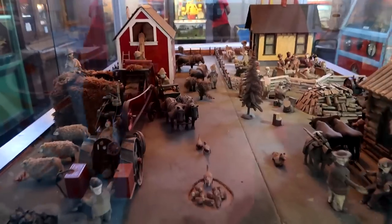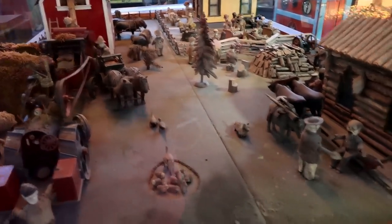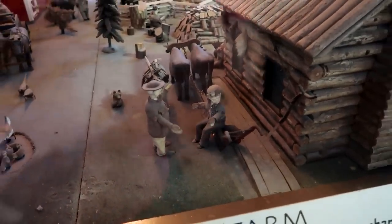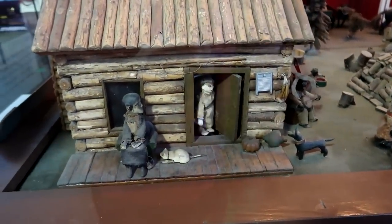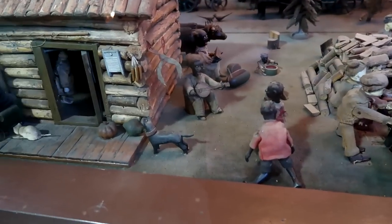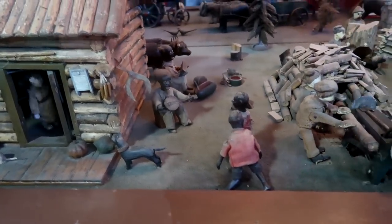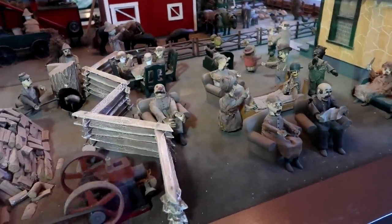And there we go. The whole farm now bustling with activity. You can see these two men telling each other stories. What else is going on at the farm? Oh, someone coming out of the cabin there. There is some man playing a banjo there. Some other things happening. Big grouping of people here.